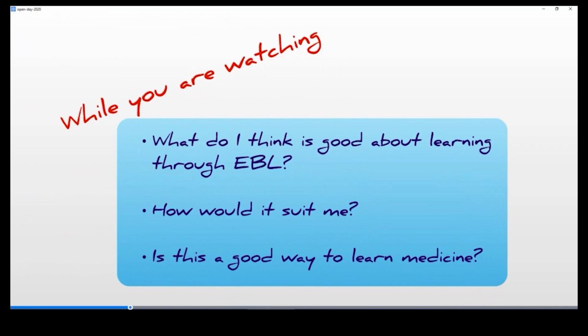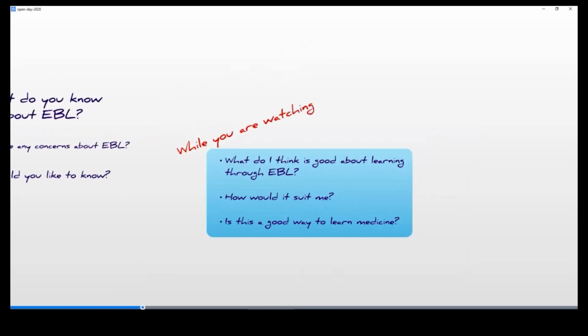While you're watching the next few slides, I'd like you to think about what strikes you as being good about using EBL, whether it would suit you and the way you learn, and if you think it's a good way to learn medicine. So think about that as we go on.